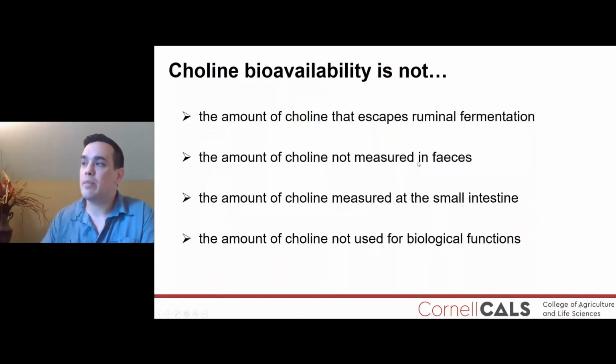Now, what bioavailability is not, it is not the amount of choline that escapes ruminal fermentation. And so simply doing an in situ incubation in some rumen fluid and measuring the amount of choline that exists post ruminal degradation, that is not bioavailability. Right, that is a measurement of rumen protection. But you could certainly have a scenario where a rumen-protected supplement could be overprotected, could have great rumen protection, but not be released in the small intestine and end up in the feces.